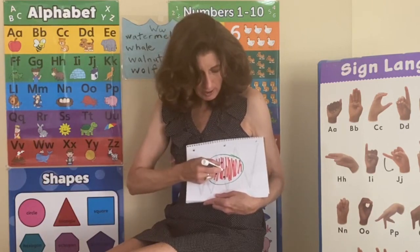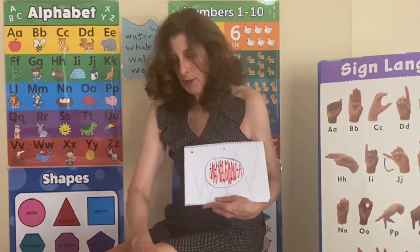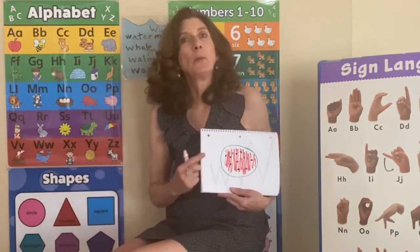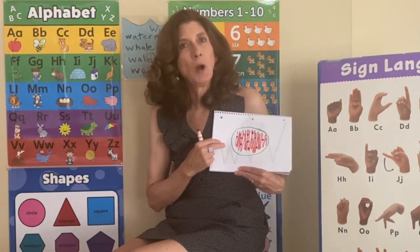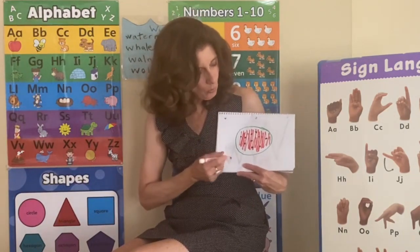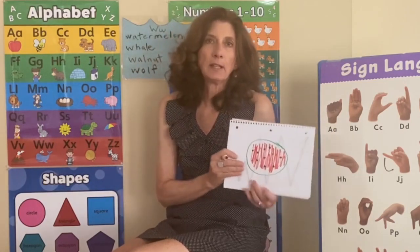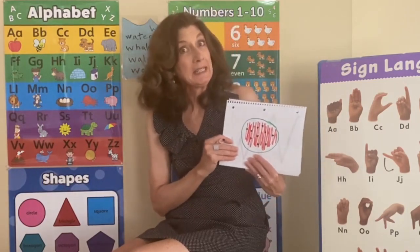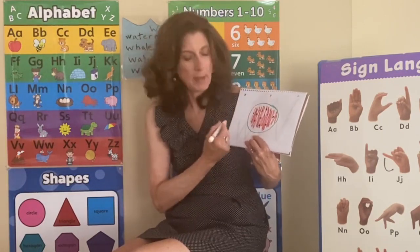Do you know what I'm drawing? Little black dots for seeds. It's a fruit. It's a fruit that we talked about for the W, wah sound. It's a watermelon. Now you can draw anything you'd like for the letter W, and then it would be neat if you could have a grown-up write what it is right underneath, or on top or by the side.